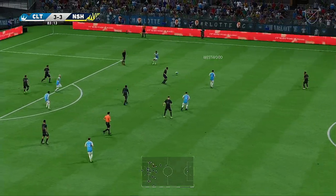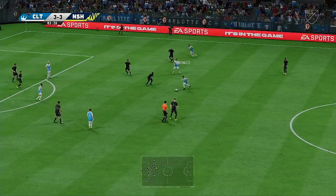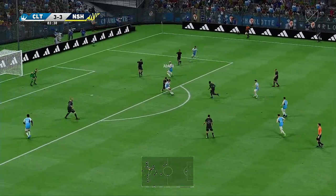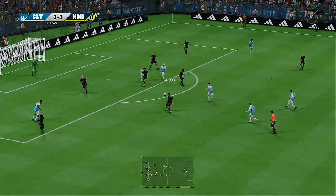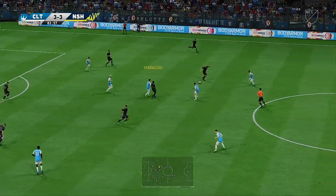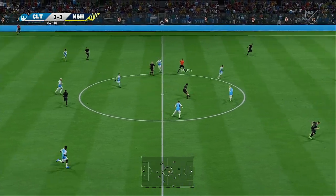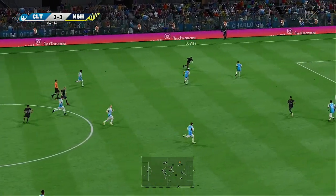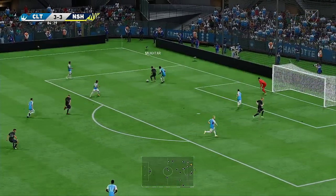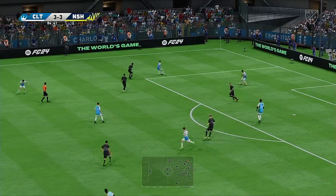Westwood. Westwood. Strength and control, a big part of his game. He's blocked it! Aníbal Godoy breaking at pace. Must take the lead here. Oh, a challenge of the highest order.